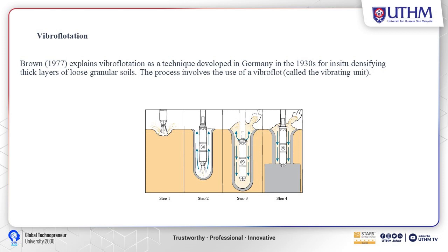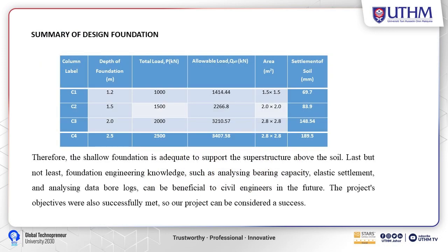And the last step, the vibrating unit is gradually raised in about 0.3 meter lifts and is held vibrating for about 30 seconds at a time. This process compacts the soil to the desired unit. Okay, continue with the summary of design foundation, by using the methods that my friends explained before.